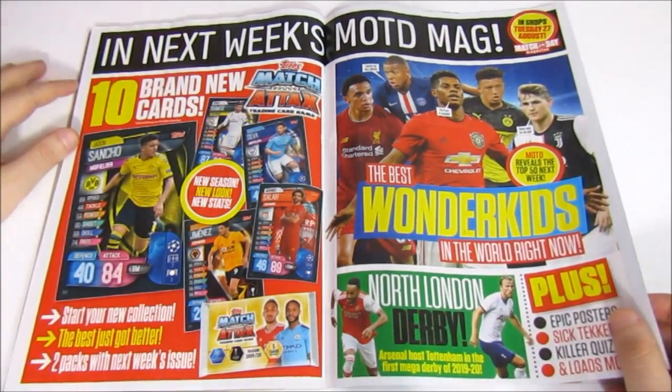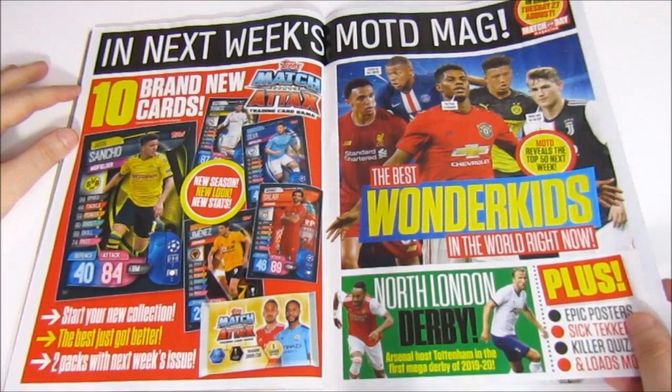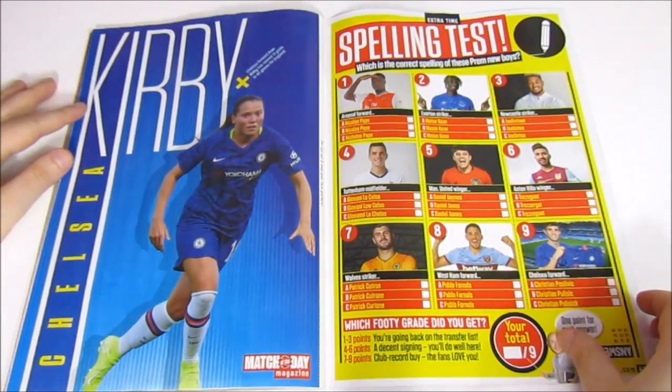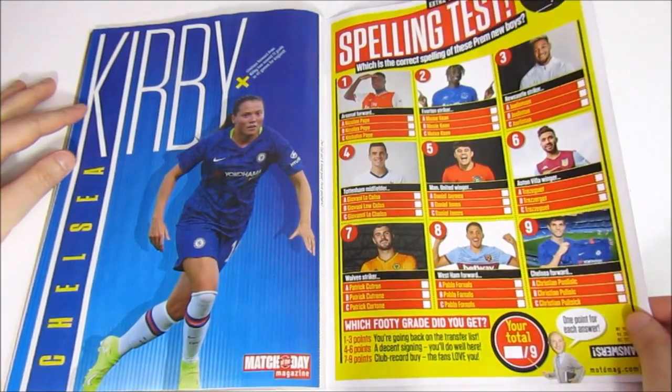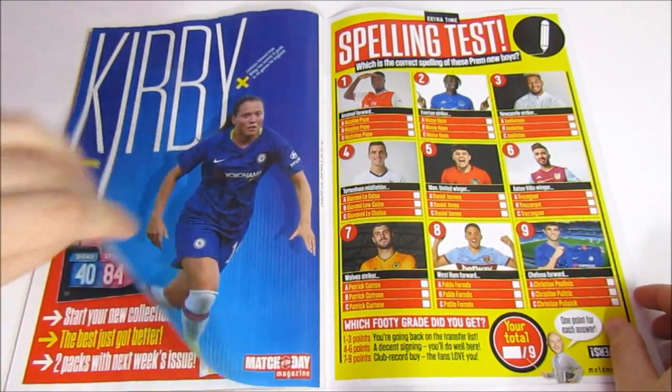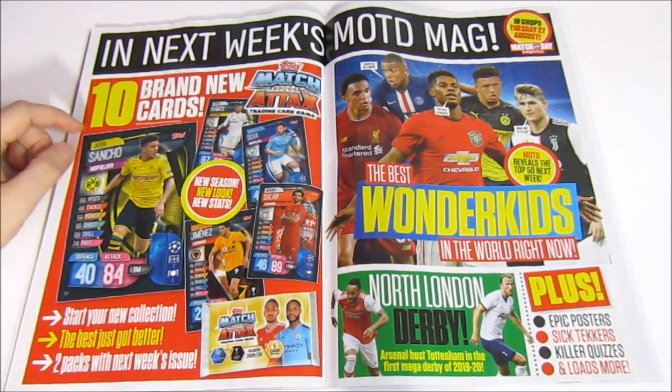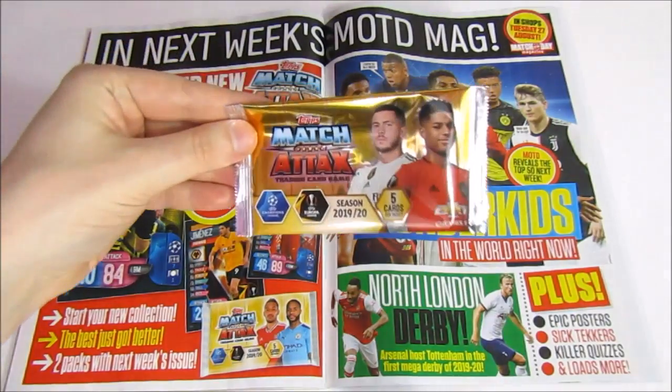And then the North London Derby, what's coming up? I think we've got Liverpool, then we play Spurs, so we've got tough fixtures coming up. And to end, we've got a Kirby poster and a spelling test. So are you going to be picking up next week's magazine as well as this week's to get your hands on the brand new Match Attax 2019-20 cards?